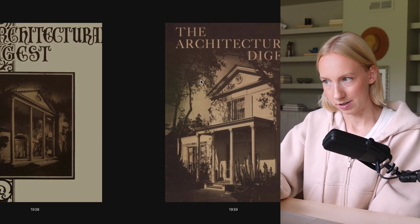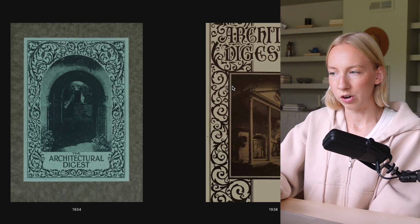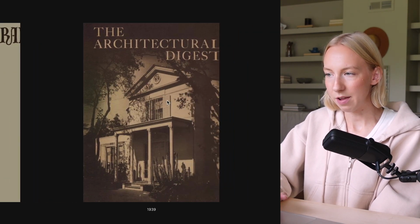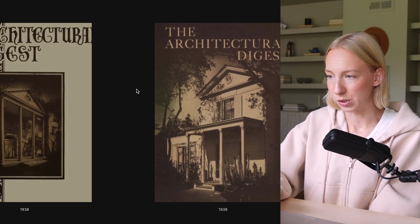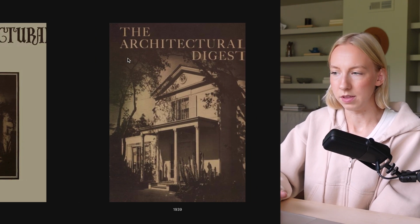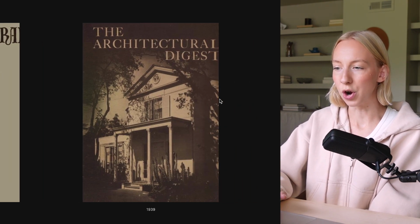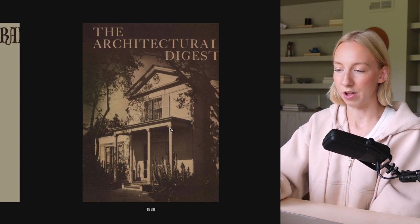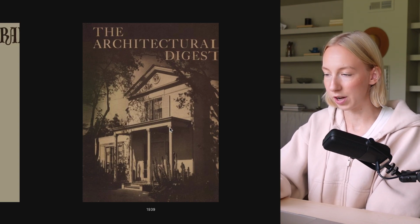Now, very different. Okay, so these are really evolving fast. This typeface is completely different from this one, and we've also got a completely different layout. We just have the text overlaid on a full bleed image here. So that's completely different. This is the last one of the 30s.